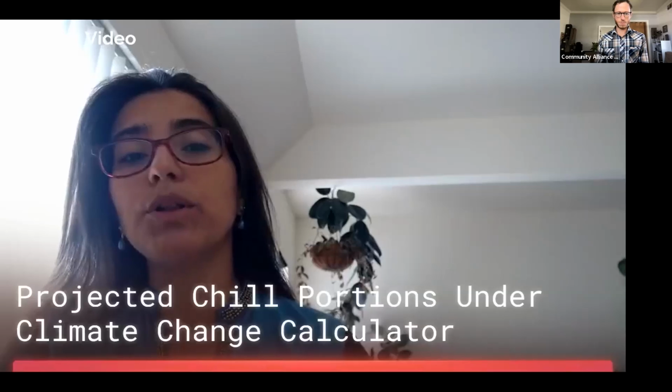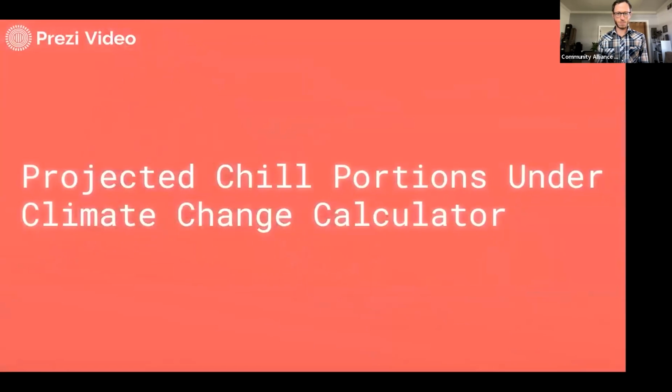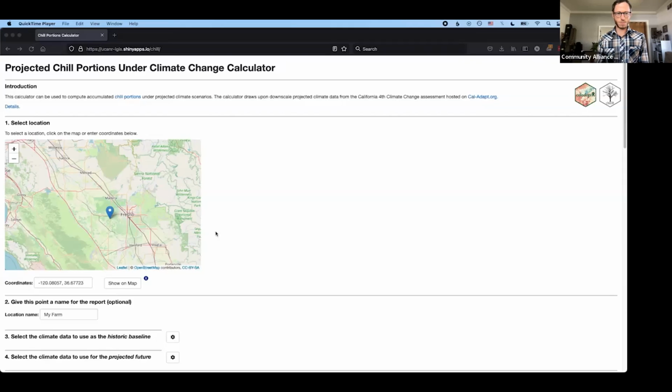Next, we'll dive into a tool that allows you to project future accumulated winter chill, or chill portions, on your farm. This tool uses projected temperatures from multiple climate models and estimates the impact on winter chill at specific locations. The first thing you'll do is select the location. You can click on the map or type in the coordinates of your farm. You can also name your farm for the report.